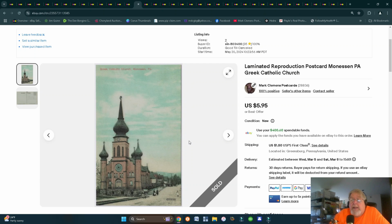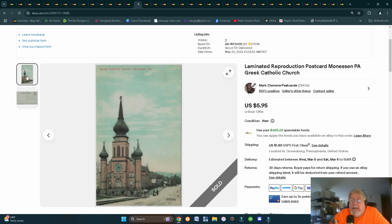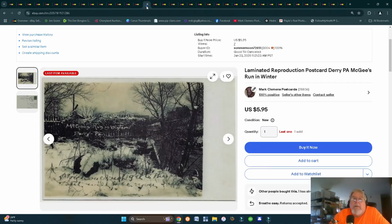Next up, we have a laminated postcard. I have shown these before. I have quite a few of these, and I sell them occasionally. This one is of the Greek Catholic Church in Monessen, Pennsylvania. What this was, was taken from an actual vintage postcard. It was copied, enlarged slightly, and laminated on each side with hard plastic. So it's a fairly rigid card, and it is waterproof. I sell these pretty frequently, and this particular one sold for $5.95.